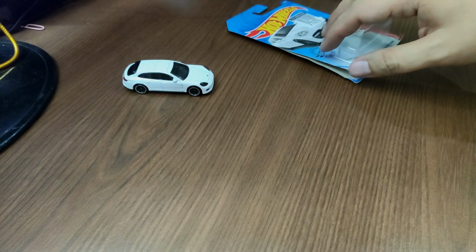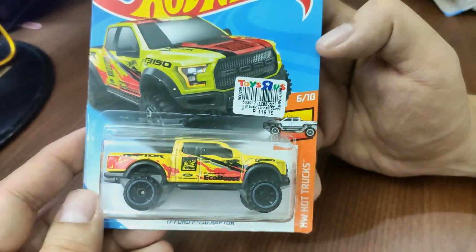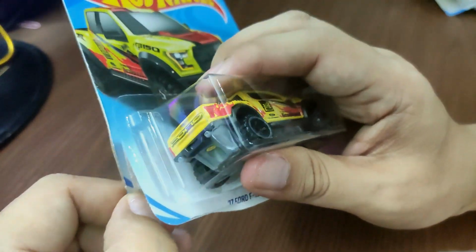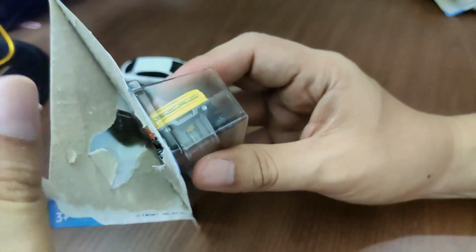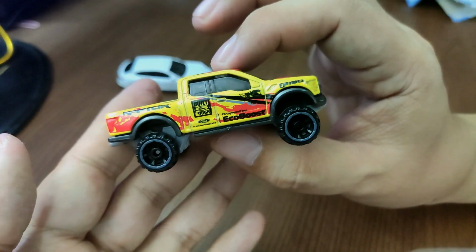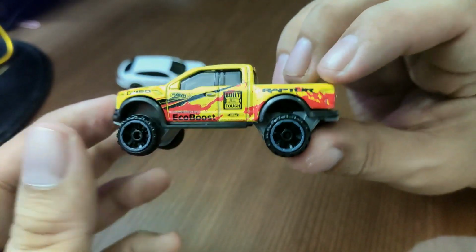Next, we're gonna check this one out. 2017 Ford F-150 Raptor. Bought at Toys R Us. Of course, there have been a lot of variants, recolors of the Ford F-150 Raptor, and this is one of them. And looks really, really cool.